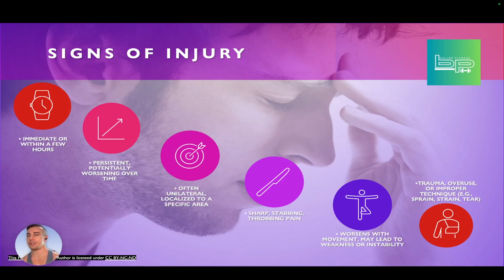So, understanding injury, you're going to know. You may not actually feel a deep pain from the injury, but you may feel some kind of pop or some kind of really uncomfortable strain. And that's how you're going to know the difference between that and just being sore, because that soreness, again, is very delayed. You're not going to get soreness immediately after a workout. So just know that the sign of injury is that immediate or within a few hours response. That's how you're going to know that you possibly have an injury. Persistent and potentially worsening over time, that's another sign of injury. If you think you're sore and that soreness is not going away, that's a sign of injury.